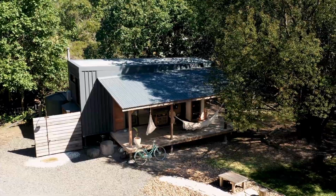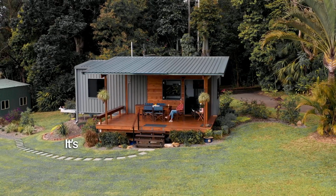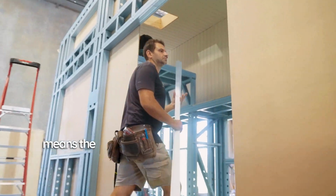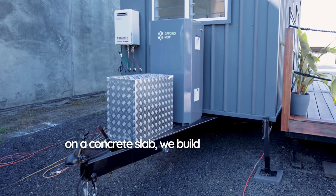From day one, our aim was to provide a housing solution for our community. It's definitely not a shipping container house. We build proper houses on a chassis with wheels, which means the same way you would build a house on a concrete slab, we build it on a chassis.